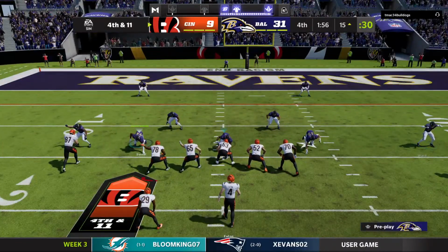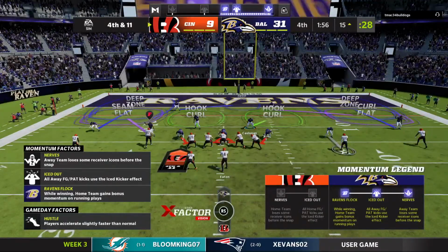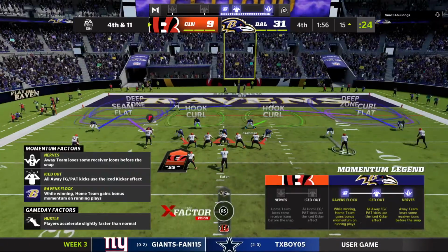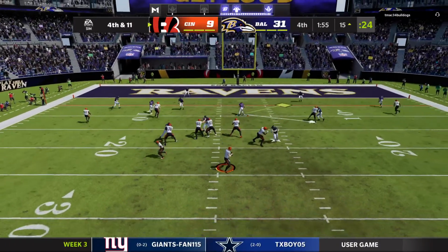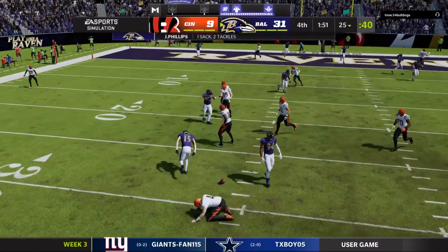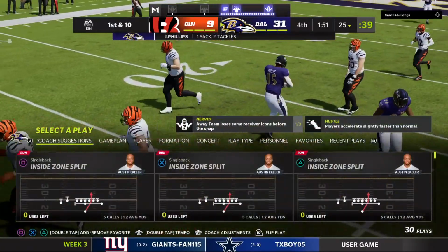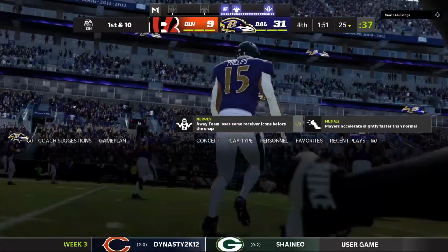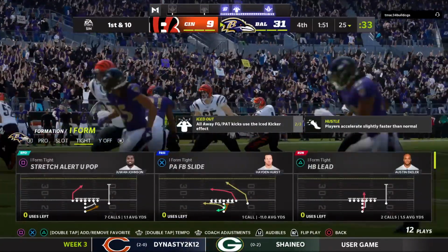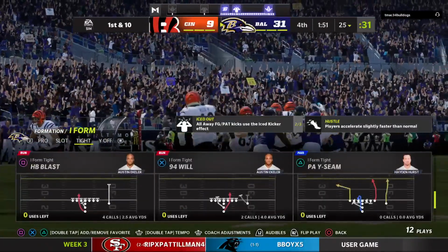All right, they're going to try and keep hope alive here on 4th down. They're going for it. As expected, they're going for it to keep the drive alive. And he's brought down. Can't do anything with a football. It's a sack and a turnover on downs. They had to go for it with such little time remaining, and the Ravens are going to get the football back.